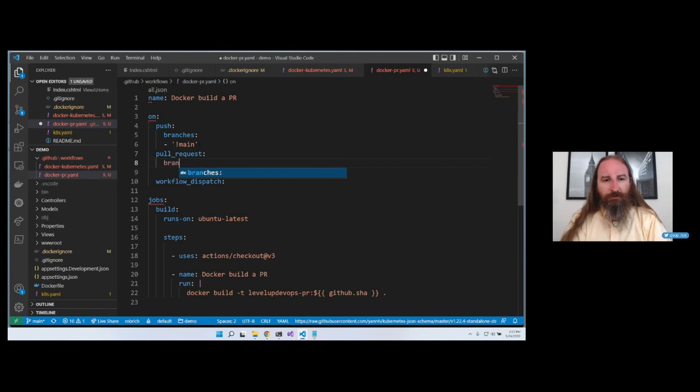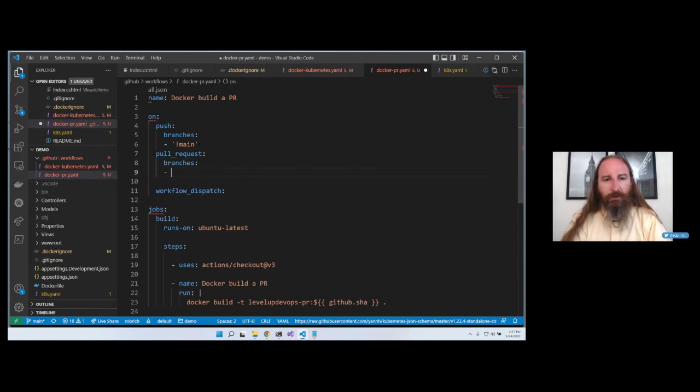We'll do branches here, and we'll say we want this to build on all branches. Now, this is great. Collaborators, people who have access to this repository, will probably use this way, creating different feature branches to build their content. Outside contributors who don't have access to write to our repository will create a pull request from a branch in their own repository. So by having these, we'll be able to handle both types of builds.